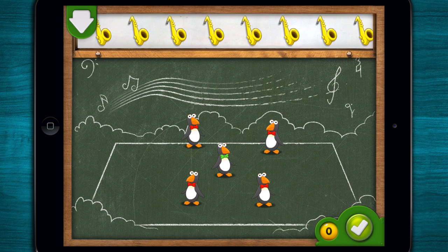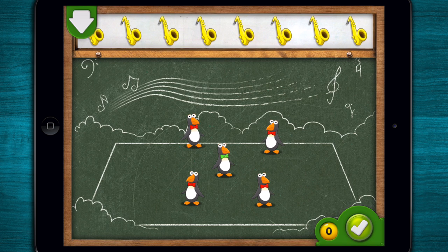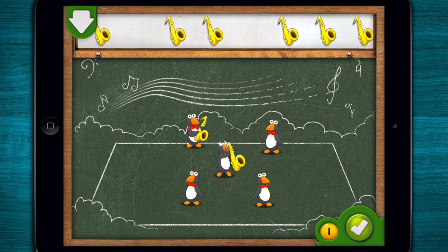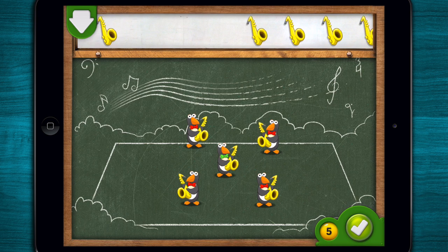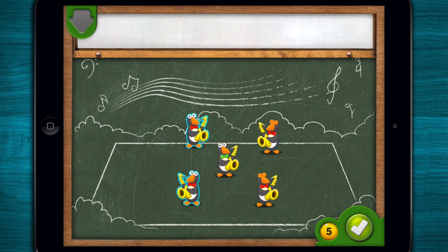These penguins need to get to the concert hall. But first, each penguin needs a saxophone. Drag one saxophone to each penguin. If you think every penguin has one saxophone, tap. Great job! You gave five penguins one, two, three, four, five saxophones. Now the penguins are one step closer to the concert.